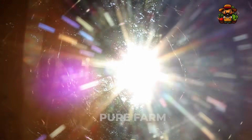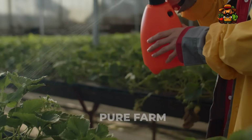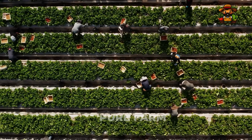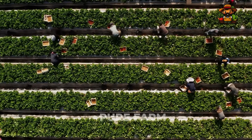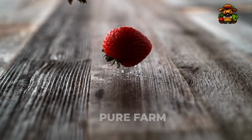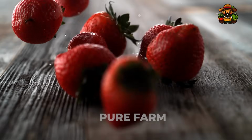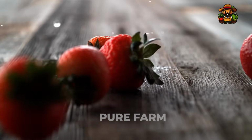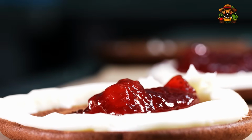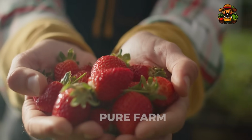Strawberry plants receive the necessary sunshine, water, and nutrients. Farmers monitor plants for disease and pests and use eco-friendly solutions. Each strawberry is nutritious, juicy, and full of flavor. The exquisite jam that will fill millions of jars starts with these strawberries.